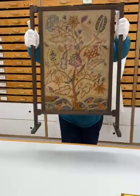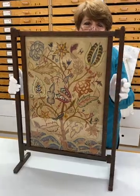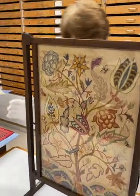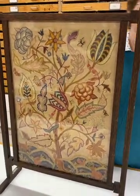And over here, and unfortunately it's behind glass, but it's too lovely not to show you. Can you see it? Yeah, that's not too bad for us.